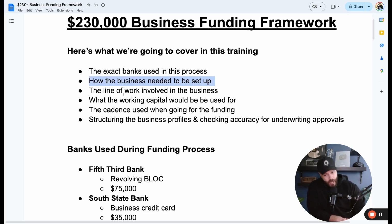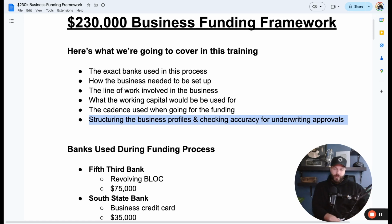How the business needs to be set up, super important to know. Super important to know the line of work involved in this business, in other words, the industry that this business owner was working in, what the working capital was used for. Also important to know, especially when you're dealing with business bankers, how you're actually planning on rolling out and deploying that working capital that they're going to give you access to. The cadence used when applying for the funding, in other words, the timing for the funding, the banks, the order of how everything needs to be set up when you're applying for your business credit lines, and then the structuring of the business credit profiles and checking for accuracy when you're being underwritten for approvals. I'm going to show you how to troubleshoot all of this here in this training.